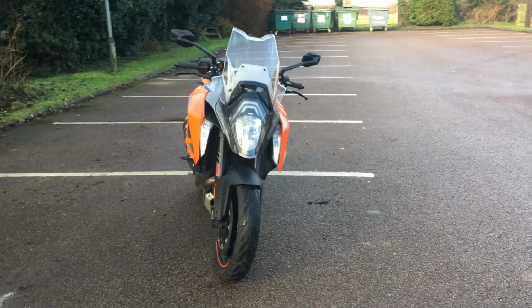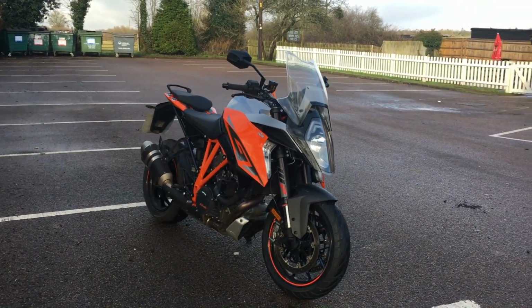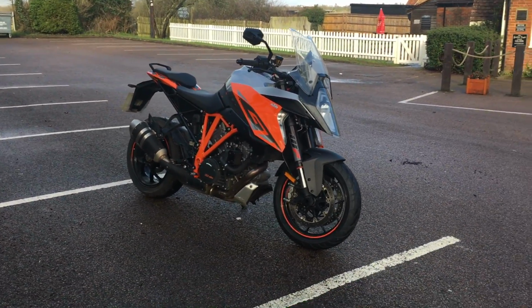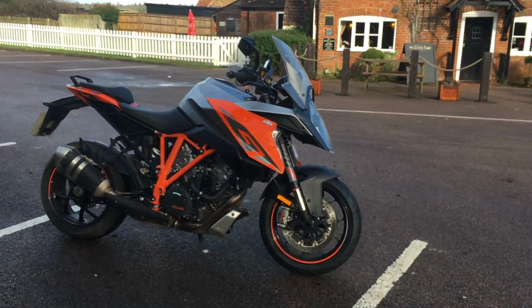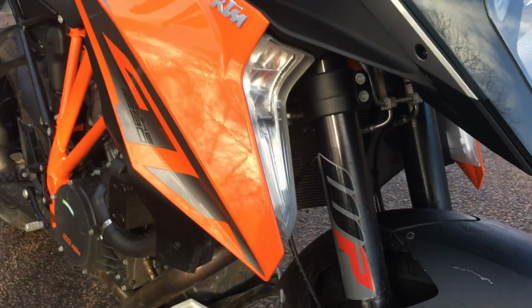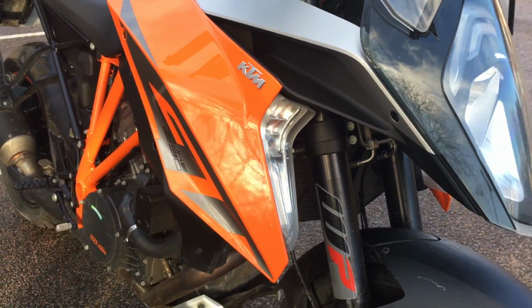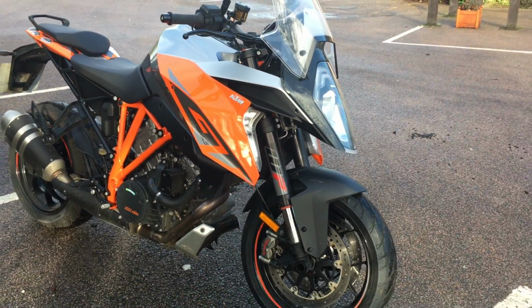Anyway, it's got all sorts of electronic gadgets on it. These things are kind of defined these days by their electronics package. So take it as read that you've got traction control and ABS and all that stuff. These ones also come with LED cornering lights, which are these rather natty lights here. When you go around a corner, they light up into the corner so that at night you can see where you're actually headed, which is very good.